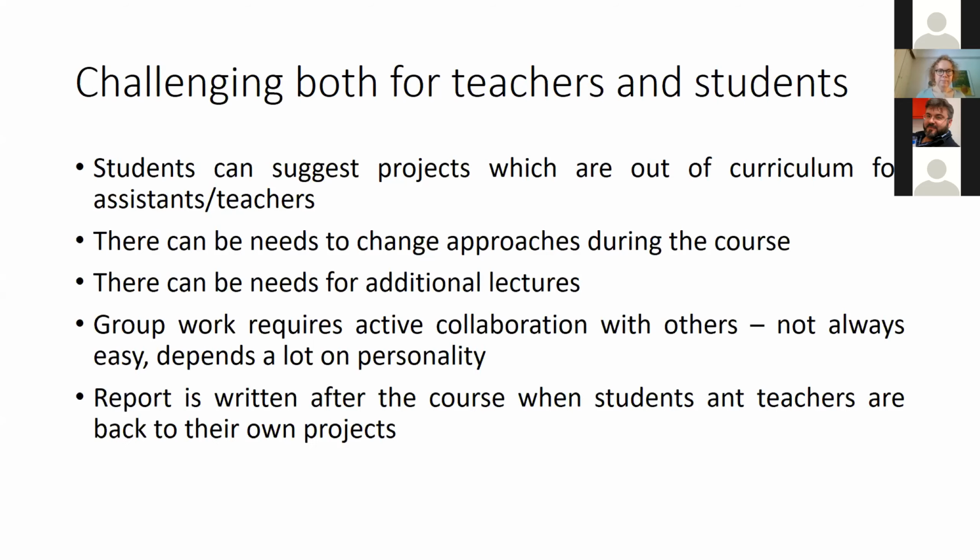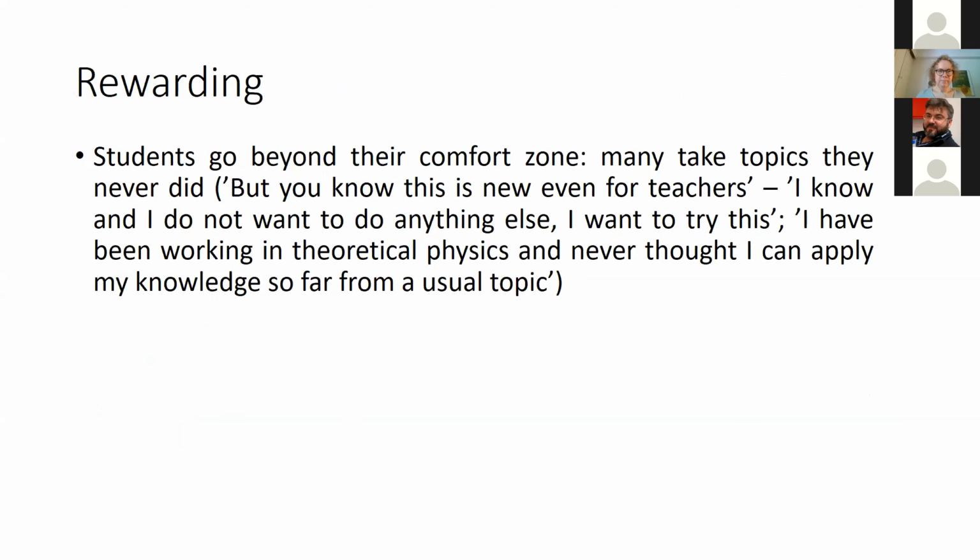And the last challenge I named is that the report is actually written after the course, when students and teachers are already back to their own projects. It's a little bit challenging to get back to previous work and to finalize the work in the proper way.